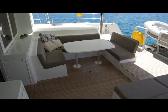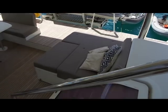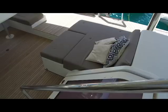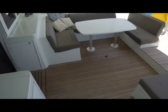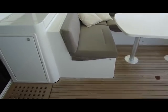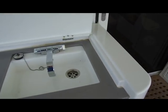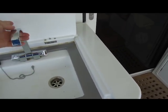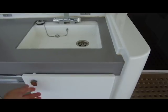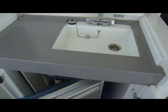Really nice shady lounge area back here. Some nice sun lounge. Just great use of space. Nice social areas back here. Really great for hanging out. Just taking a look, as long as we're back here. We've got the sinks area just right there, and also there is a cockpit fridge here. Nice setup there.